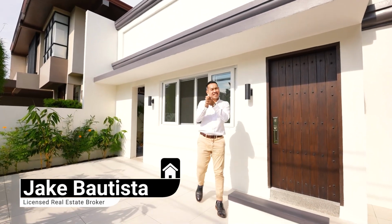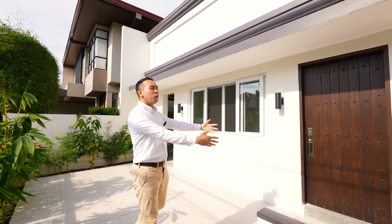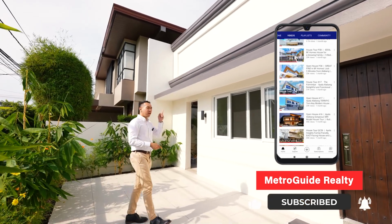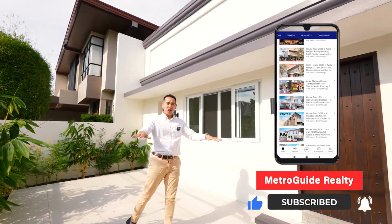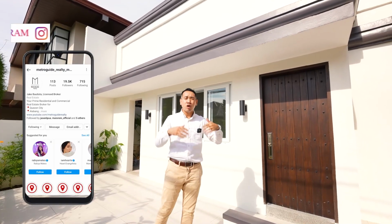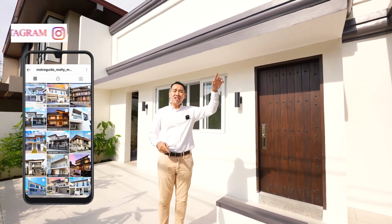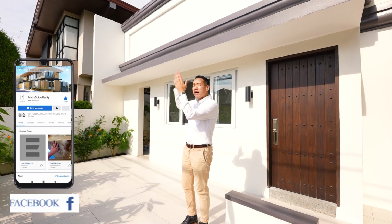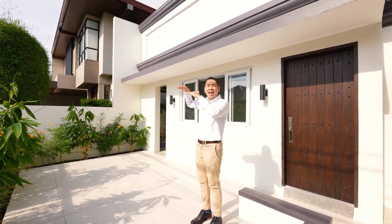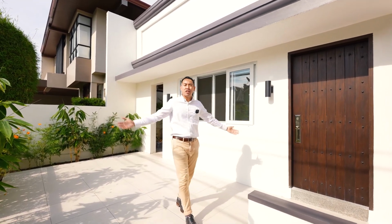Hi, good afternoon. This is Jake Bautista and we'd like to welcome you to a brand new MetroGuide Realty house tour. Today we are presenting a 3-bedroom, modern house and lot for sale located here in a secure community in BF Homes, Paranaque City. This is a great find because this is a very manageable property and it's very near Alabang already, and you also have fast access towards Sucat Road through President's Avenue heading towards the airport and Skyway. Now join me as we explore this property.